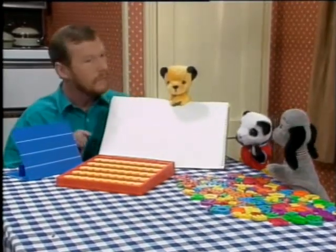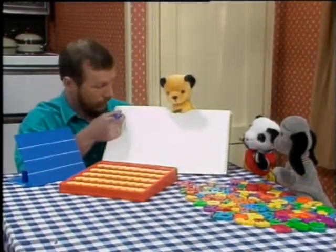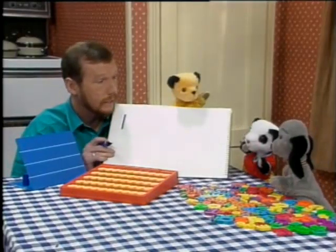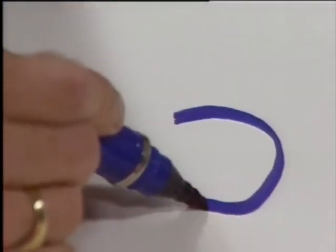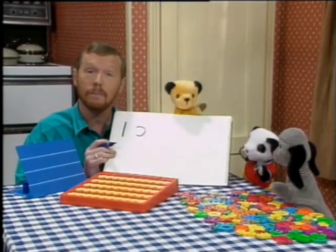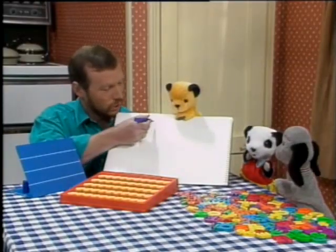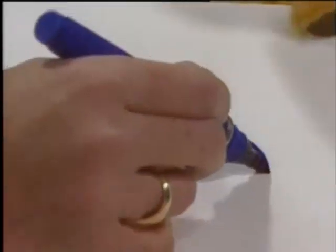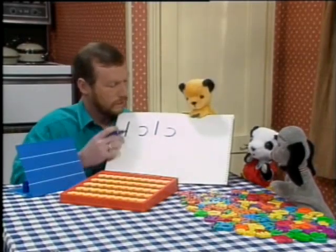Now, there are really only two shapes which you use, Sweep, and that is, first of all, the straight line. There's a straight line. And the next shape is a curved line. There is a curved line. So if you've got a pencil and paper, you can join in and make the shapes with us. OK? Straight line. And a curved line. OK? Sweep, see if you can tell me which this one is. Which is this one?